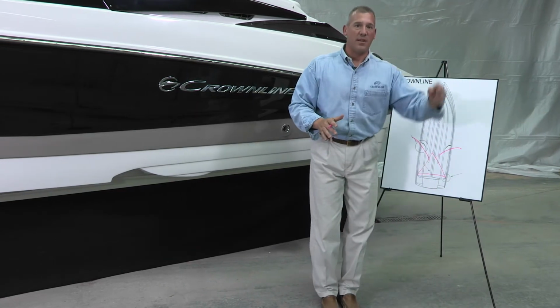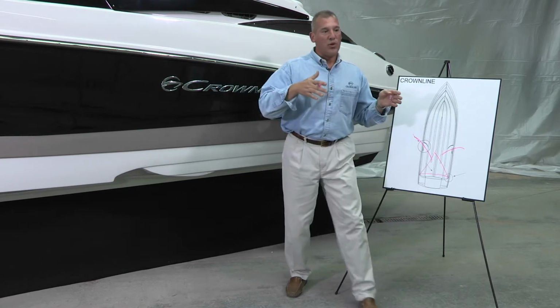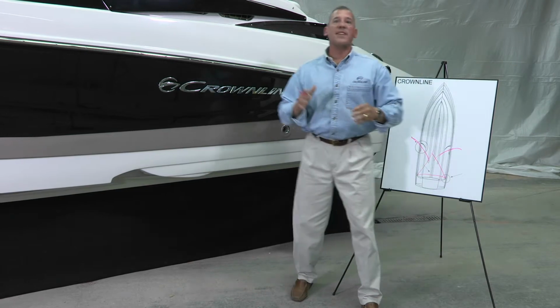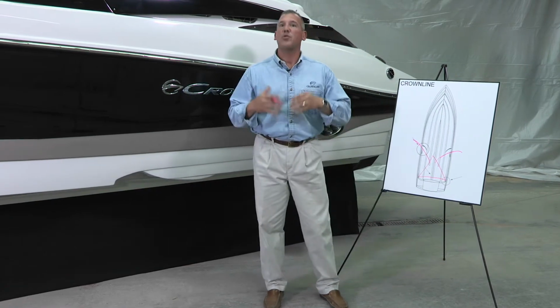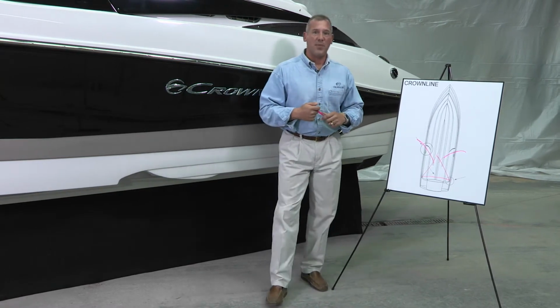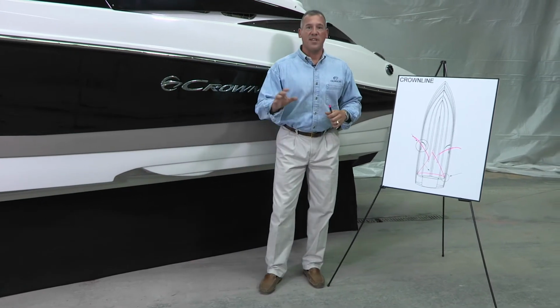By adding the fin back into the design, you actually add like a rudder. So when you turn, you grip the water and you improve performance. So that's the big difference between a fast tab hull, exclusive to Crownline, and a traditional vented chine design. The second portion of our hull bottom that's so special is with this fin, we displace water differently.